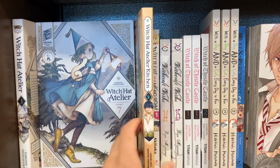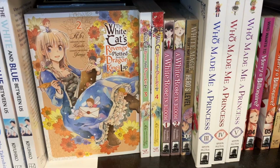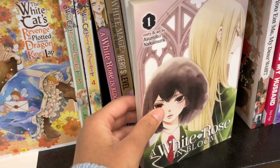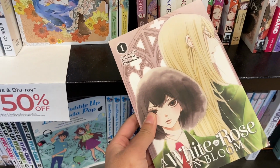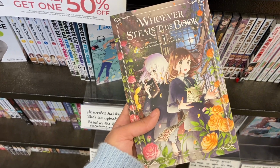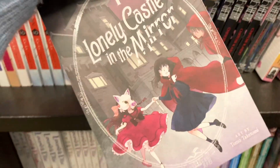And then I found Witch Hat Atelier Kitchen Volume 2. It was the last one on the shelves, so I snagged it quickly, and then I was just kind of browsing around and looking at volumes that just had pretty covers. Here's one of them, and this one also had a really pretty cover. Also, I found out that one of my favorite books has a manga now, which is pretty cool.